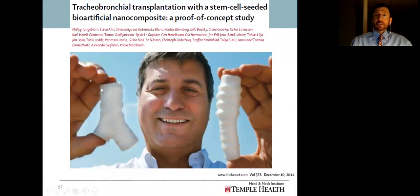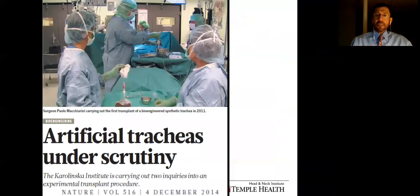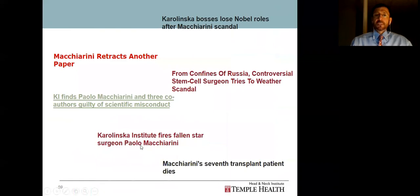This was in 2011. But unfortunately, as with many things, it was a little bit too good to be true. It wasn't too long after that reports came out that maybe the results weren't quite as good as initially reported. In fact, there was an investigation into these bioengineered synthetic tracheas, and multiple reports came out, including an investigation at the Karolinska where these were done, and it really turned out to be quite a scandal.